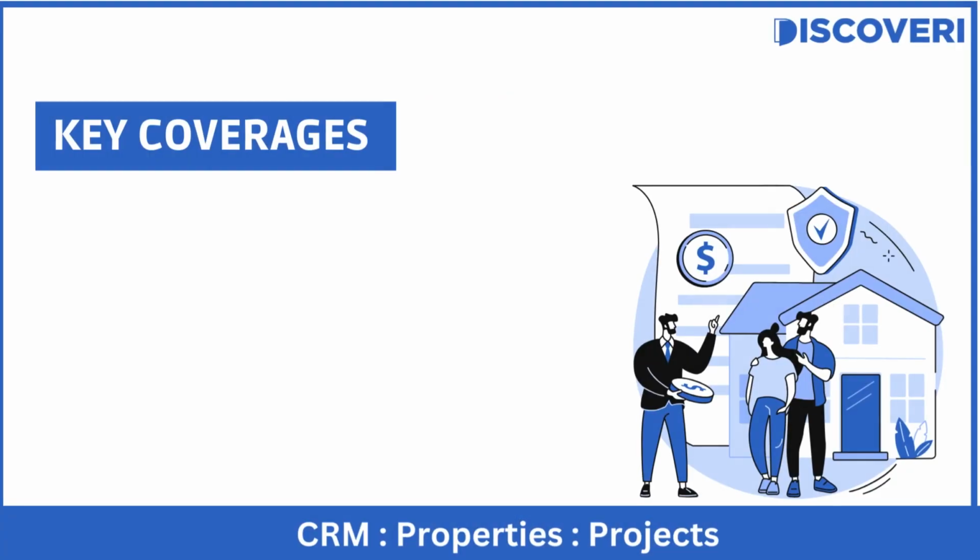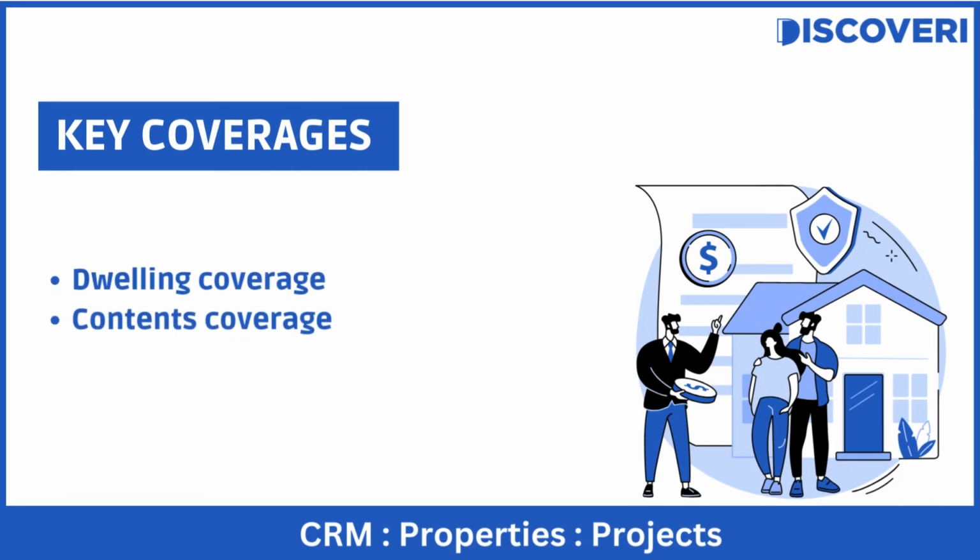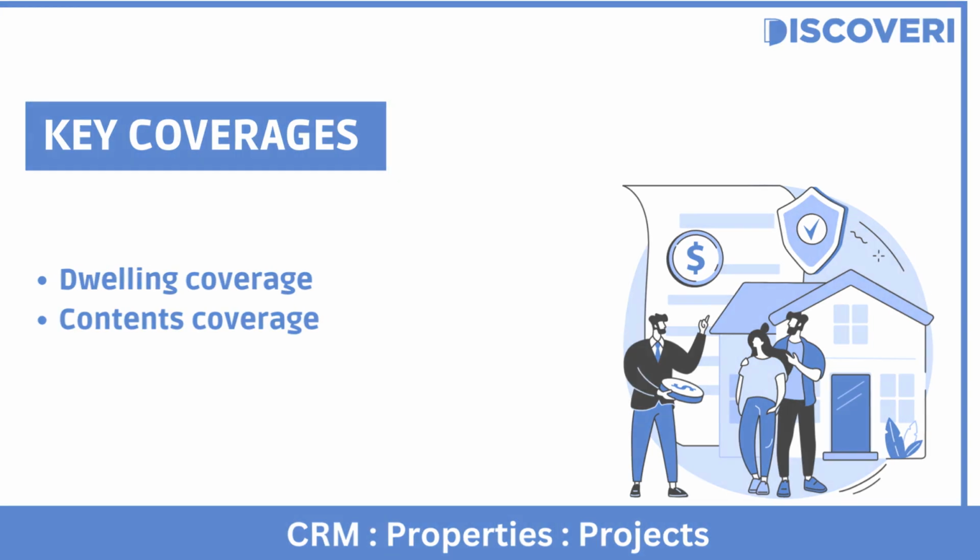Key coverage. There are two main heroes in this story. Dwelling coverage protects your actual home, the structure itself. Contents coverage looks after all your stuff inside, from furniture to electronics.